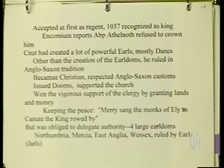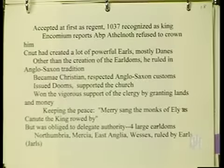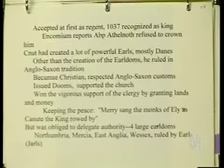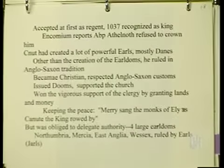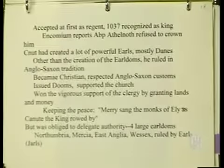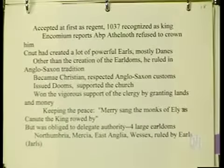Hardicanute was accepted at first as regent, and in 1037 was recognized as king. The encomium reports that Archbishop Aethelnoth refused to crown him. Oh, this is Harald Harefoot, who was accepted at first as regent in 1037 and then recognized as king, but Archbishop Aethelnoth, who was the Archbishop of Canterbury, refused to crown him.